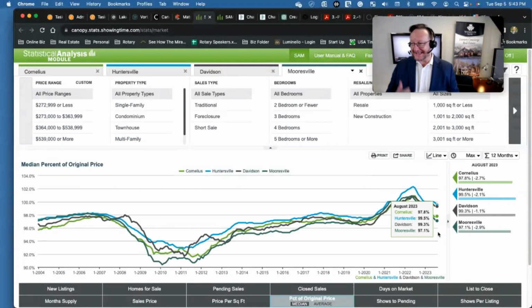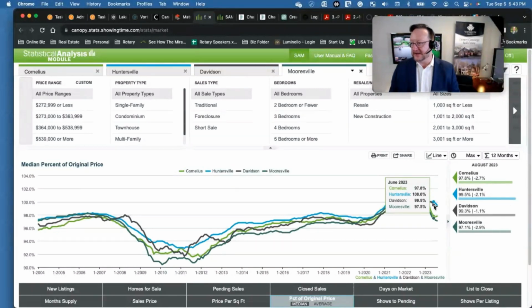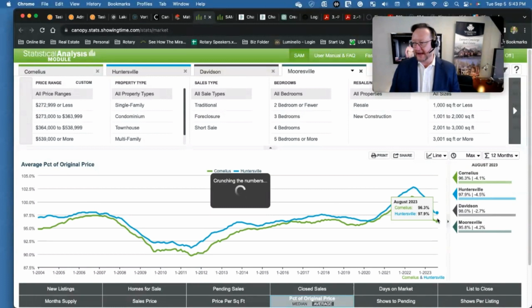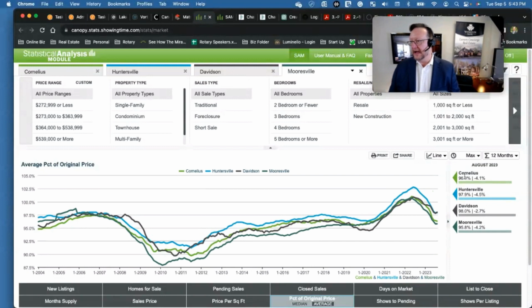So on the east side, again, same thing. Here you can see we went over in June of last year. Huntersville was 102% over, pretty solid 100% all across. And then when you got to about February this year, it starts going down, 97%, 99%. Let's look at the average. Oh wow, so we're down to 96%, 97%, 95% in Mooresville, 96%.